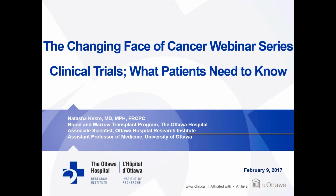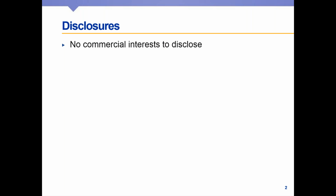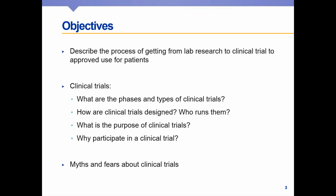Thanks for that introduction. So basically, I am a hematologist in Ottawa. I treat patients with blood cancers, specifically leukemia and lymphoma, but I have a very heavy research focus in both clinical trials as well as in the lab with preclinical work as well. So I hope that this overview outlines what clinical trials are and how they can benefit people and why we do them and what goes into them exactly. I have no disclosures or conflicts of interest to mention.